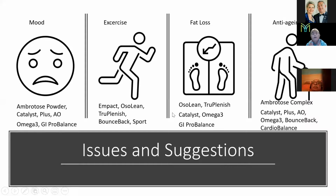Fat loss: Oso-Lean, True Plenish, Catalyst, Omega-3, and GI Pro Balance. If you push those things for fat loss, obviously the core 6 plus is also really important for fat loss. But I just wanted to highlight the ones that you can really drop in for people quickly and say, listen, this is really going to help you.